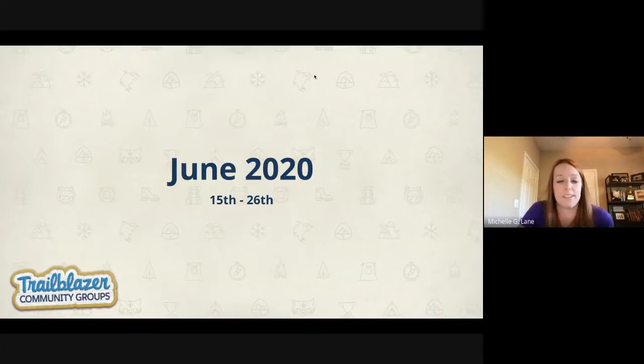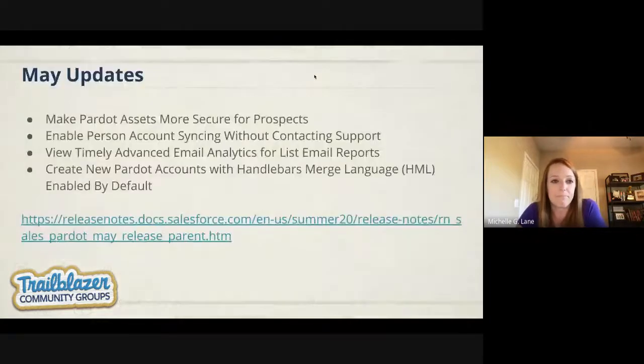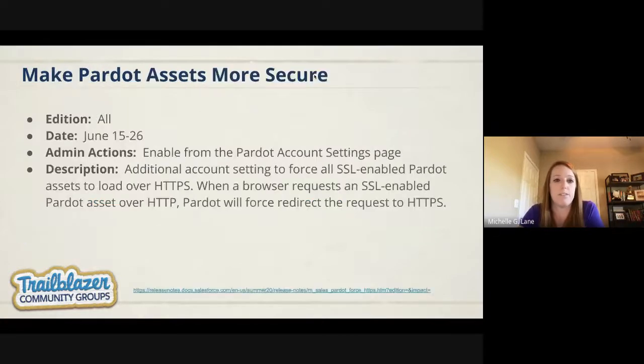So there was a set that was to be released in May, and it looks like they pushed it to June 15th to 26th. So a few of these items might already be seen in your orgs. It's just four new updates here. We'll deep dive into them.